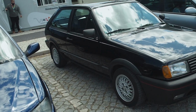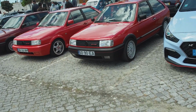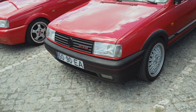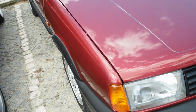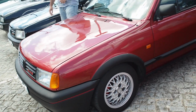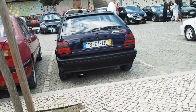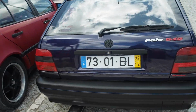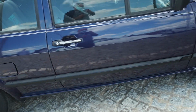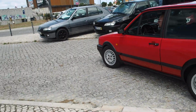If you like G40s, then this is the country to be in, it seems. But this one's running on 14-inch RAs, which is a nice, very OEM plus nod. Looks really nice in red, actually. There's an Indian red one here, looks quite tidy. But there's another one here, Mystic Blue. They're literally everywhere. I didn't realise they did them in Mystic Blue, actually. Don't know if this is original. Oh, shame about the wing. Another tidy G40.